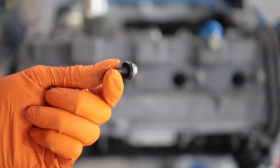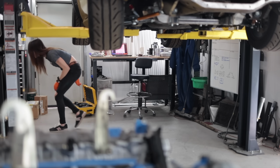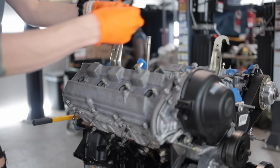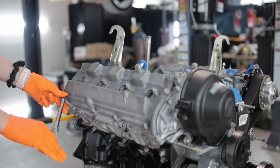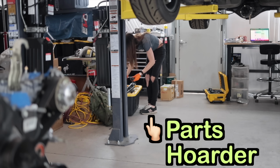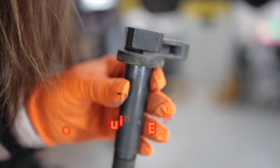Fresh new gasket. 53 inch-pounds, that's like nothing. If you ever changed your valve cover gasket and had it leak, it's probably because you didn't do this part right here. Which ones look the best? Literally got like 20 of these things.